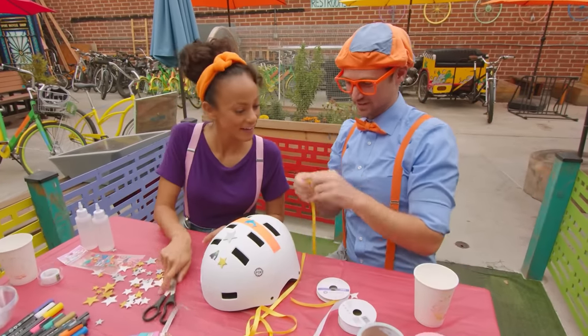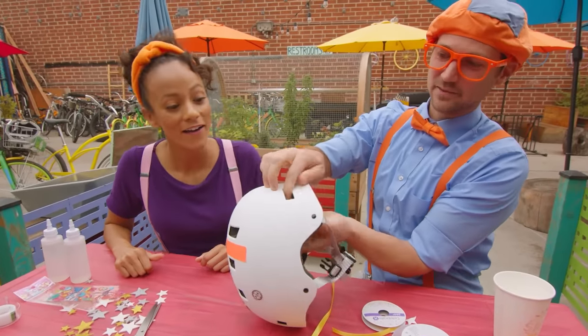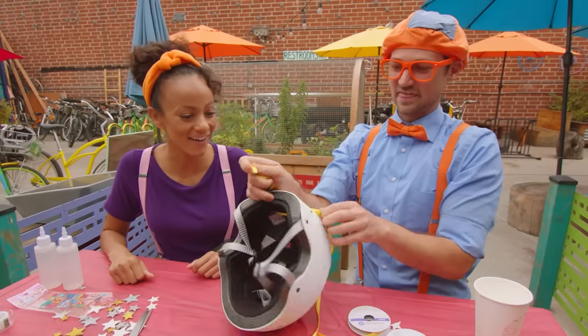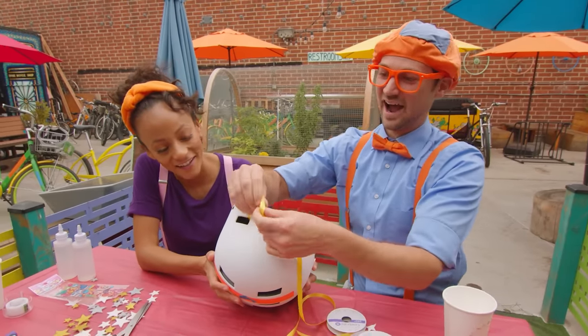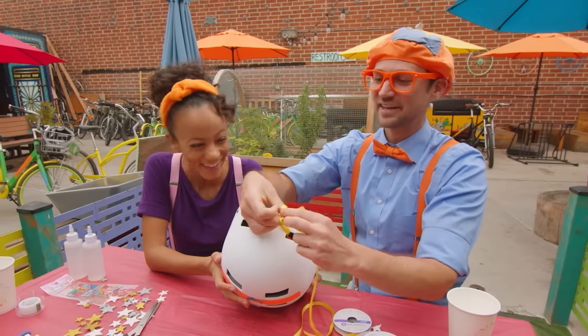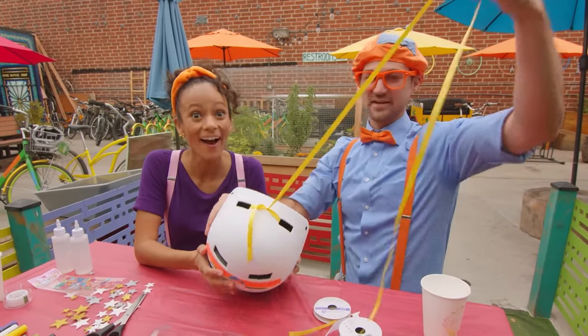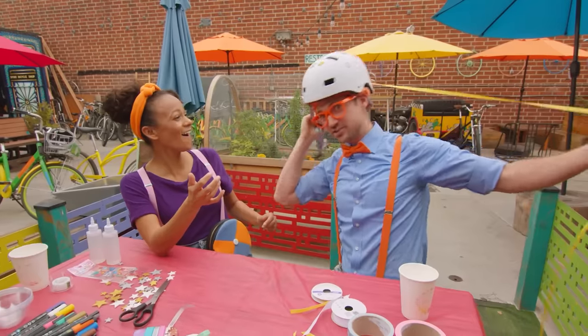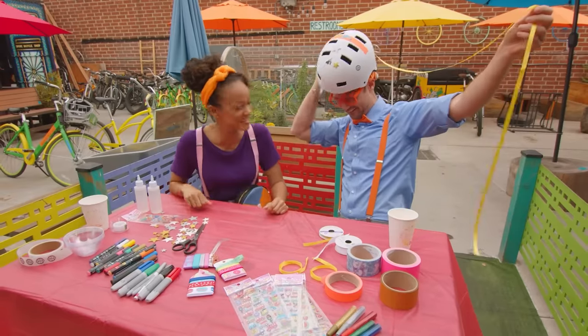All right, and watch this. Okay. I'm gonna put it in this hole, and then I'm gonna put it out of this. Oh. And then I'm going to tie a little knot, and I'm gonna make a really cool ribbon tail. So then when I go super fast, it'll fly in the air. That's such a great idea.